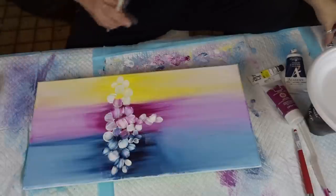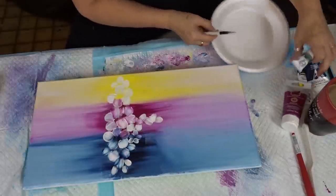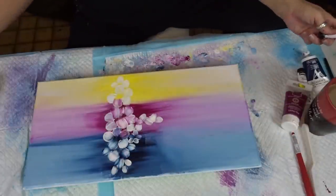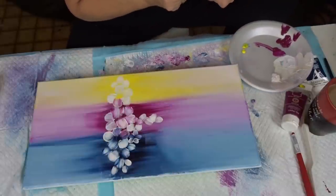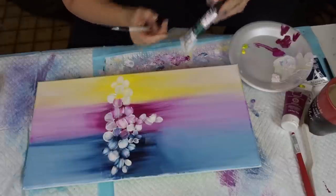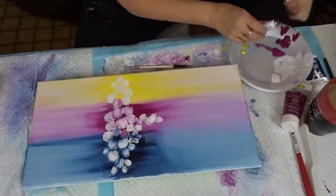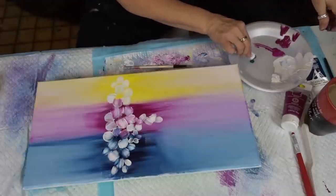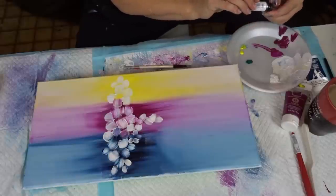And actually, I guess I can use the same plate. I have this Pebeo Studios. This one is phthalocyanine emerald. I'm gonna use that and just put in a few little dots of green.